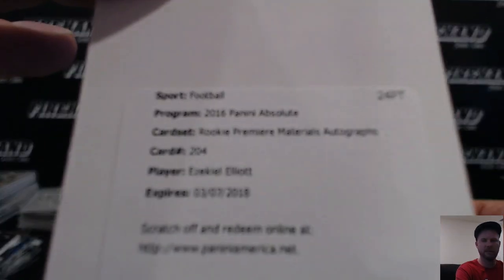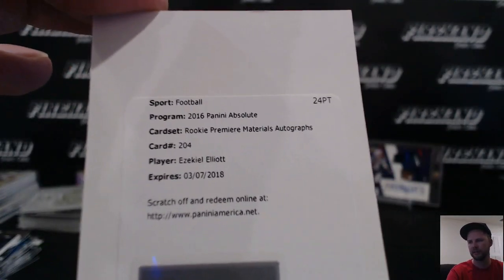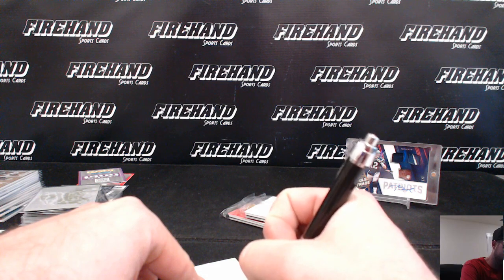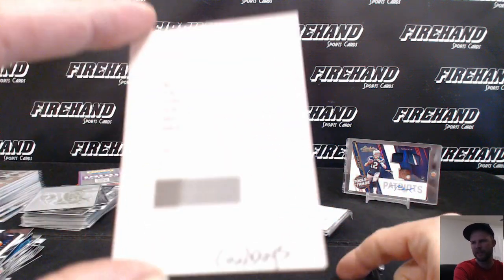Ezekiel Elliott, rookie auto patch. Wow. Rookie premier materials, Dallas Cowboys. There you go. So Wentz and Zeke in the same case with all the other guys. There you go, Andrew. Hey, Clev. Congrats. Last box.